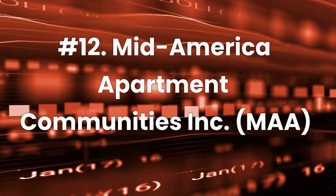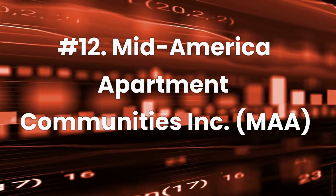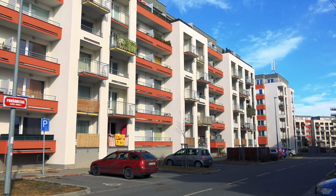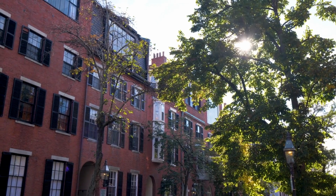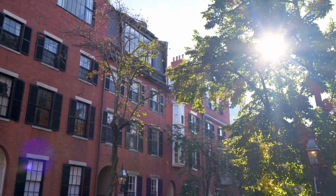Number 12. Mid-America Apartment Communities Incorporated, ticker MAA. Mid-America Apartment Communities Incorporated is a Germantown, Tennessee-based residential REIT that specializes in purchasing and leasing apartment complexes. It owns over 101,000 units in 296 communities in 16 states and Washington, D.C. Most of Mid-America Apartment Communities properties are located in the Southeast, Southwest and Mid-Atlantic states.